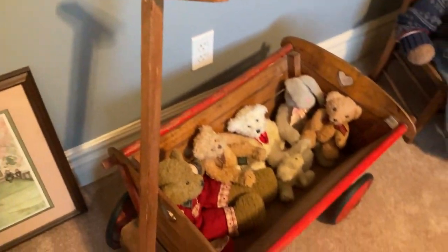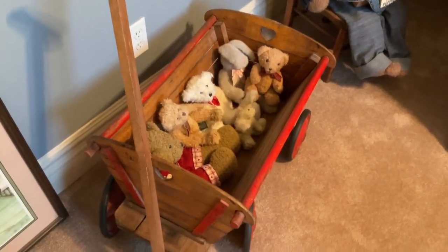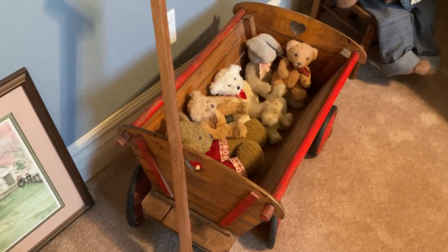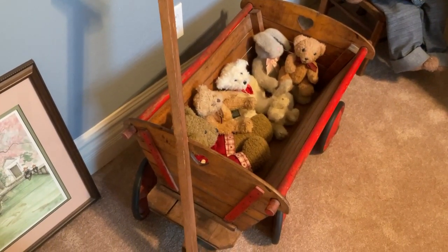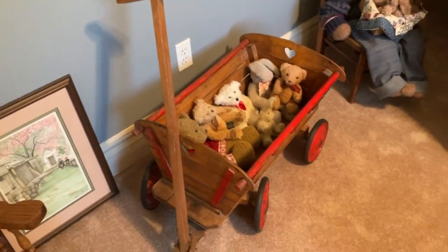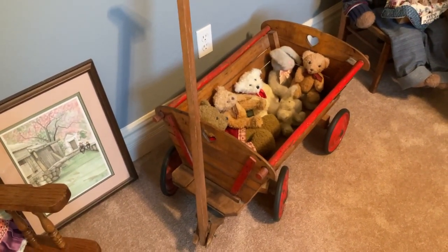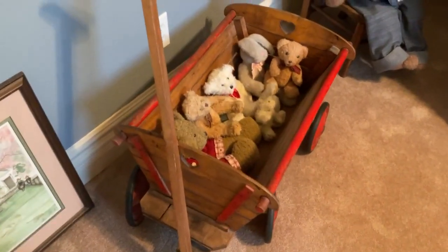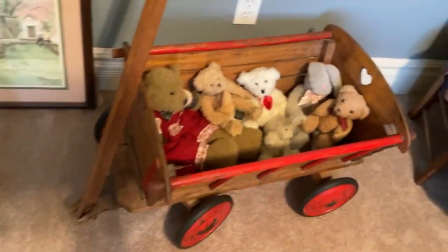So this wagon, I think I passed this wagon in Tongeren, Belgium. I think it's every other Sunday, or it may be once a month, I can't remember now. There's this huge, huge flea market. And I saw this wagon, and because I was collecting hearts at the time, I just fell in love with it. So in this wagon are just a collection of teddy bears and rabbits.